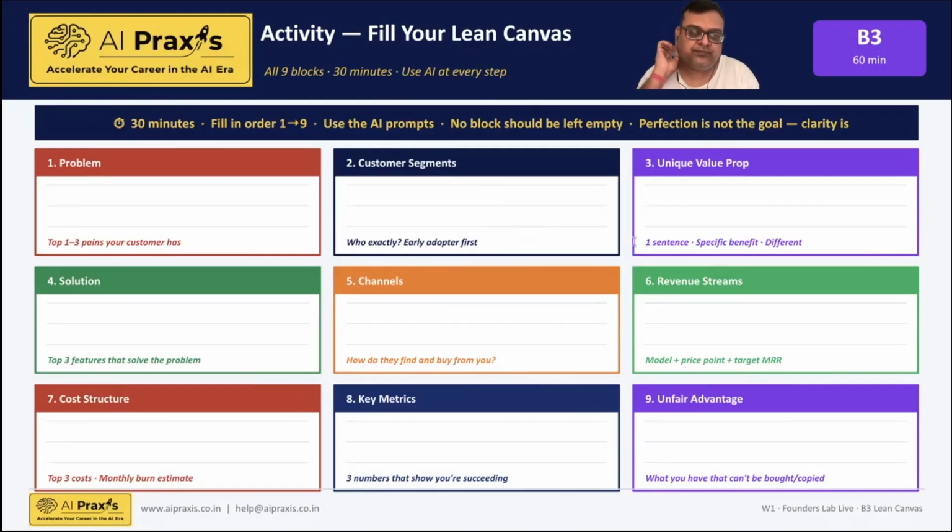Before that, there is also a final thought that comes to my mind. You should not compare your lean canvas with somebody else's, because every startup begins very differently. Some startups start with one customer, some may begin with one school, some with one neighborhood. All that is fine. Focus on building a business model that makes sense for your idea. That is very important. So I will suggest that you pause this video for the next 30 minutes, and do all this, put them together, create your lean canvas.